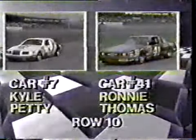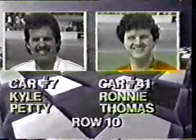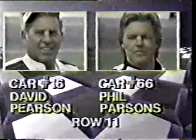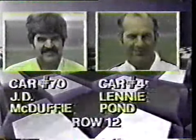Moving to row 9, Dale Earnhardt on the inside in Chevrolet number 3 and Chevrolet number 1 for Lake Speed. Row 10, it's the Ford of Kyle Petty and Ronnie Thomas, number 41 Chevrolet. In row 11 are 2 Chevrolets. On the inside, 3-time Grand National champion David Pearson, and outside is the rookie in the second Skull Bandit car, Phil Parsons. Going to row 12, the Pontiac number 70 of J.D. McDuffie. Alongside is the Virginian in the Chevrolet number 4, Lenny Pond.